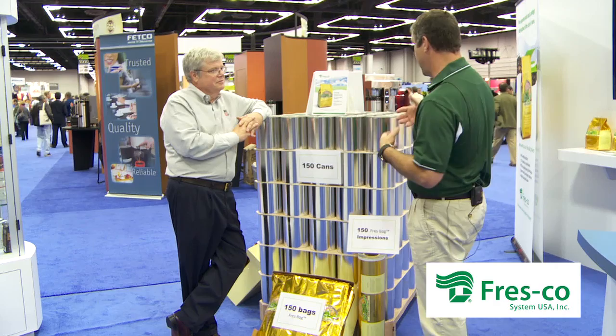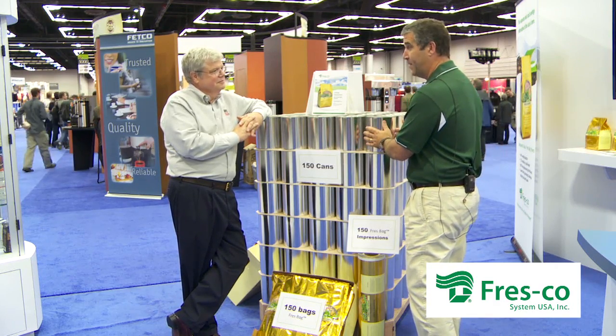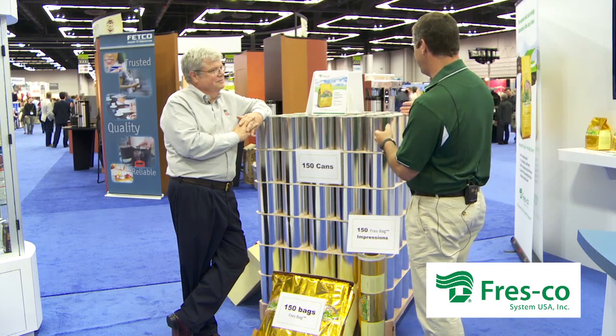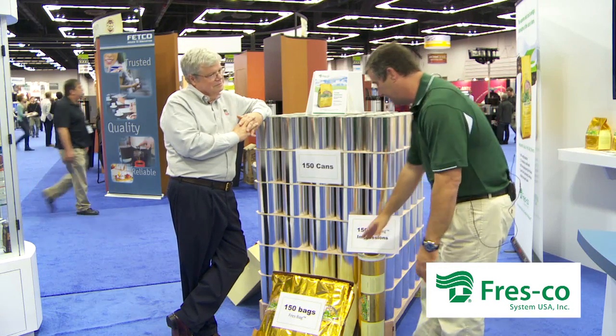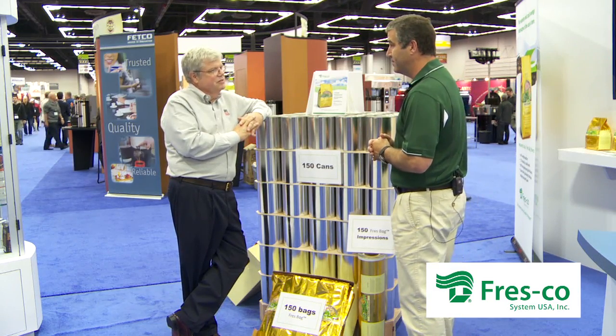Conversely, when you end up at the end of life, most of these, unfortunately, do end up in landfills. And if you can imagine even 50% of this in a landfill compared to this, there's an advantage there as well. It's a tremendous difference.